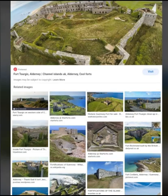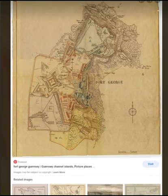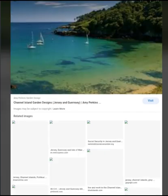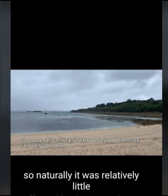Oh yeah, we've done this bit. There's that nice map. I just think that's a really nice old map showing the Star Fort. There's the castle. We've done these ones. We're just going through. Maybe we got to the end then. Is it the end? Oh no, we're still going. Oh right, we're back on those now, which I've already done.